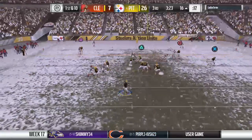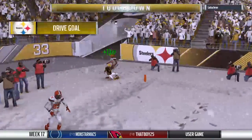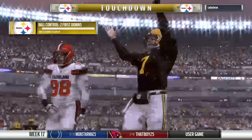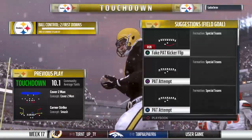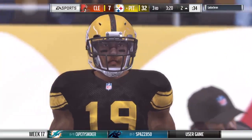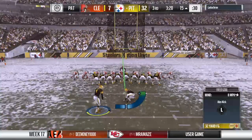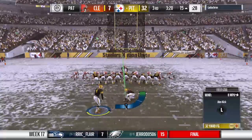From the red zone now, here's Roethlisberger on 1st down. Did he get the feet down? Yes! Touchdown! Their dangerous wide receiver with his 3rd touchdown and 18th on the year. And the Steelers are going to add on to their lead.